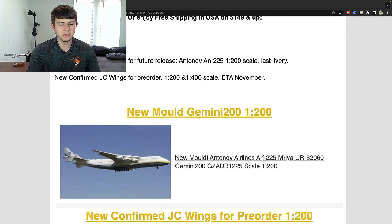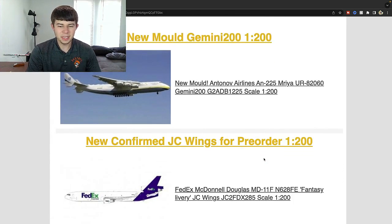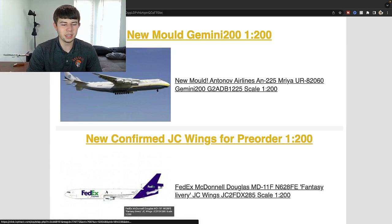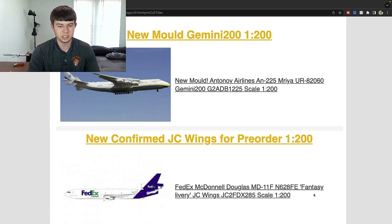Also, to go along with that, we have some new JC Wings, so let's take a look at that. Confirmed for pre-order. Here we go. FedEx Express McDonnell Douglas MD-10, N628FE in the Fantasy livery. I kind of like this effort. This is kind of different. This is kind of like the FedEx Ground, I believe it has the green on it, so this is quite interesting. Of course, this is not a real-life aircraft. This is just a fantasy one, but I kind of like the difference here, and it looks kind of interesting to say the least. So nice aircraft right there from JC Wings. Nice job right there.